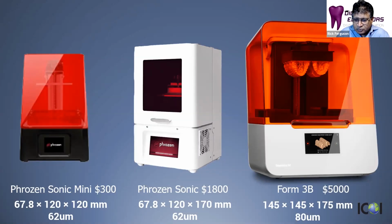There is a more robust version of that printer, which is the Sonic XL, not the mini version, which gives you a little bit taller build size and the same resolution, but the electronics in it are a little bit more sturdy and more reliable. It's not a dental dedicated printer. Neither of these two printers are.